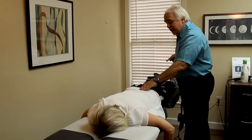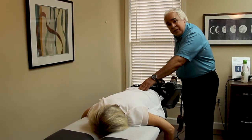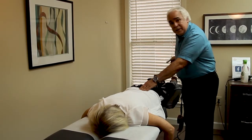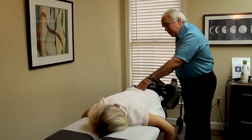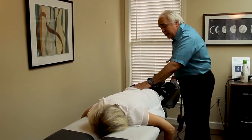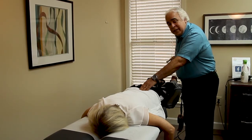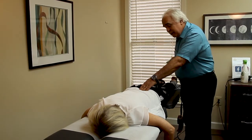You can also evaluate the pathology, really, which is severe muscle spasm, heat, and inflammation. And you can actually work on the spine and recognize that if you increase the motion in the area, you increase the blood supply to the area, so you can get some healing to occur.